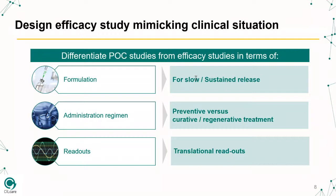relevant, again, you probably need to run a longer study so we can actually have the time to see the effect of your drug, and maybe you need to do multiple administrations and try multiple doses to be able to see the effect of your drug candidate.